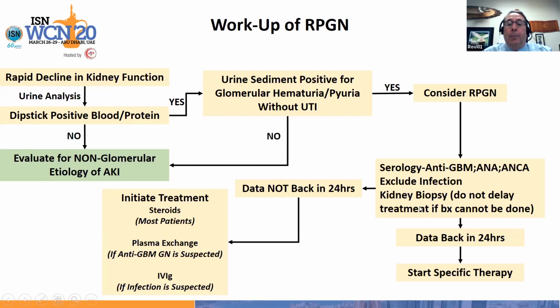Now, this is really the important point: if a patient has a rapid deterioration of kidney function and these data or the kidney biopsy cannot be done quickly, treatment should probably not be delayed waiting for these to come back. If the data can come back within 24 hours, then you can start a specific therapy for the diagnosed disease. However, if the data are not going to be back in 24 hours, the kidney biopsy cannot be done quickly, then it's prudent to initiate treatments to decrease the inflammation and preserve renal parenchyma.